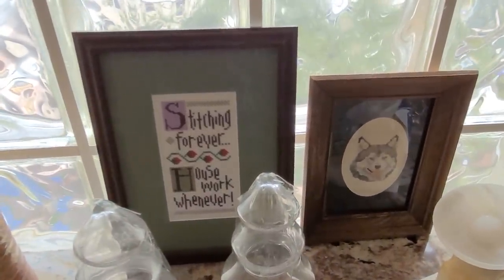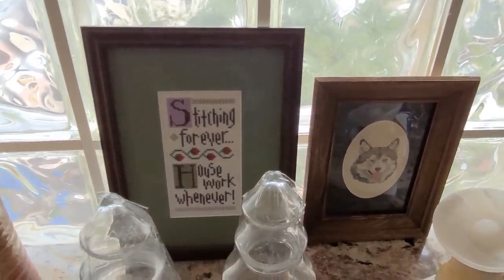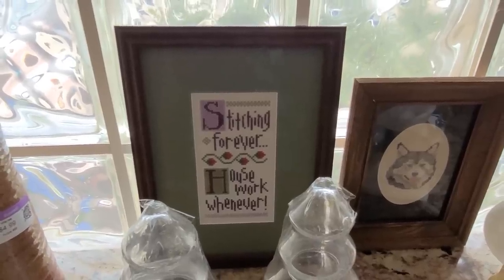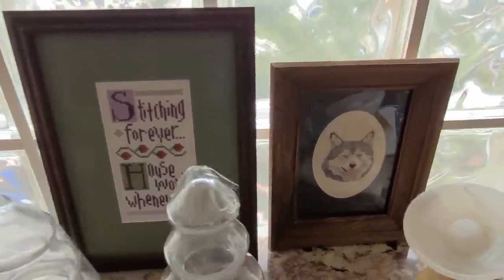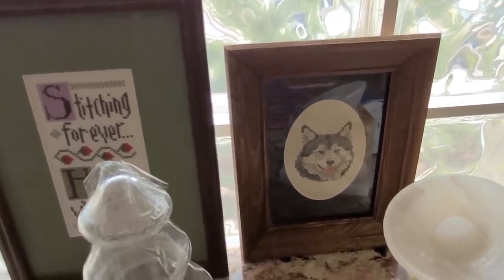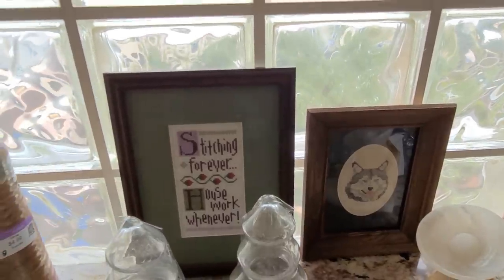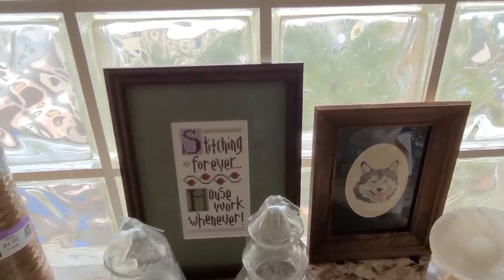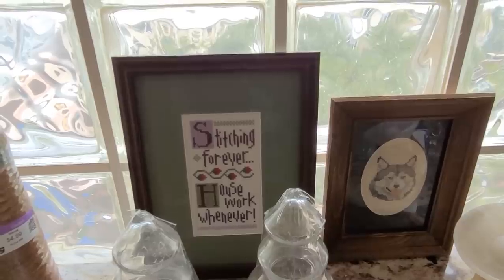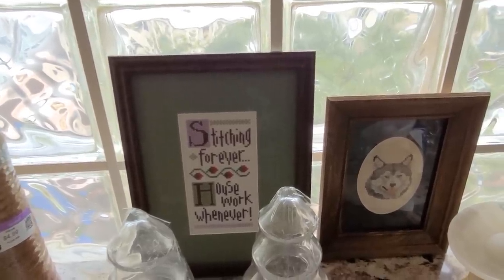As you see at the back here, I found two cross stitches. The first is the Stitching Forever, Housework Whenever. The second is this lovely Siberian Husky, or it could be a wolf. I paid, I believe, $3 or $4 a piece for these. I am going to ask $20 a piece.